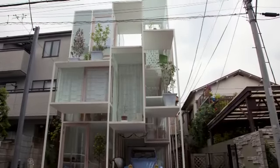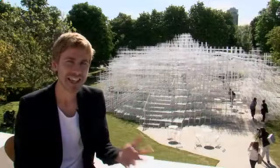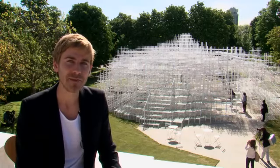Its nests of space blurring inside without. Let's see how he's distilled some of those ideas in his pavilion.